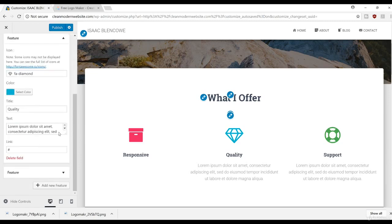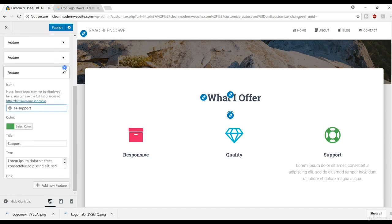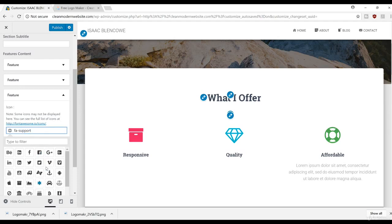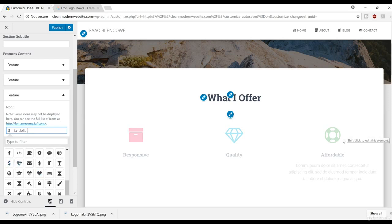And you could put in whatever text you like there. And then you could have a link to something that you would like to have it linked to there. Okay, and then you can go through and you can change your third and final one, and just say it was affordable. So you wanted to have affordable written there, and you'd want a more applicable icon, and you would find money, and there we go.